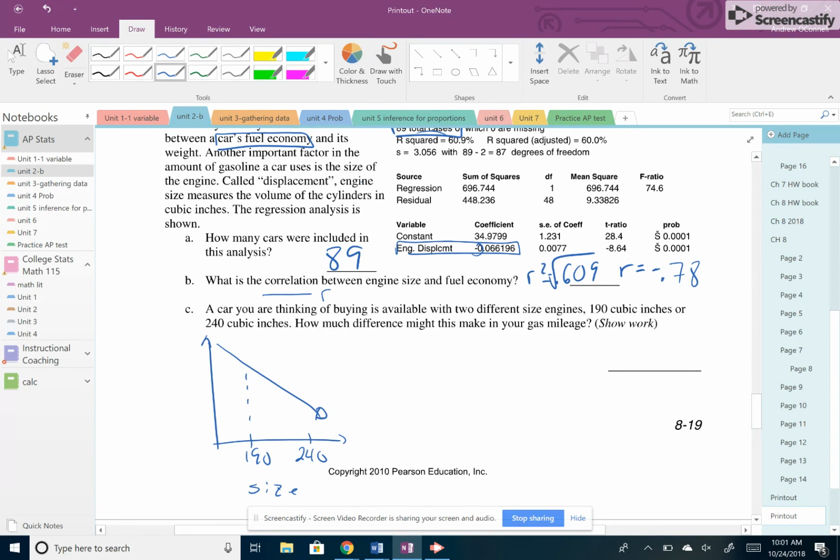So we actually have to find the output, the gas mileage for each of them, which means we need our least squares regression line. Just remember to pull it out of a table. You're always looking under what says coefficients. What's across from constant is the y-intercept. The other variable is going to be our slope. All of this I don't really care about yet. That's the slope.